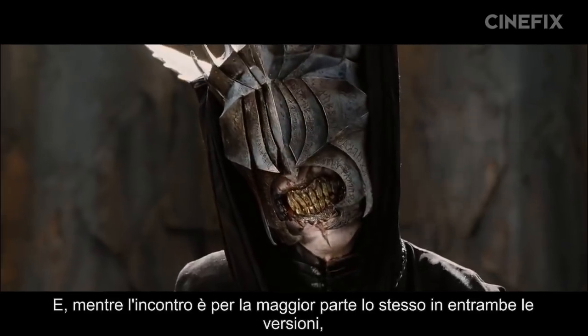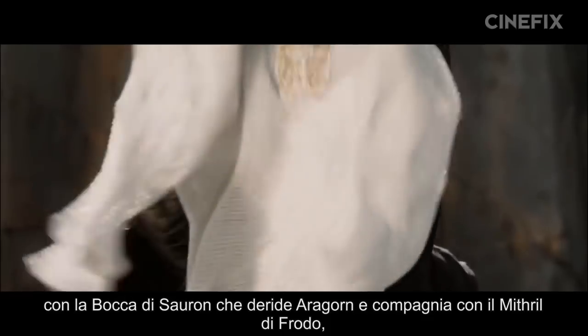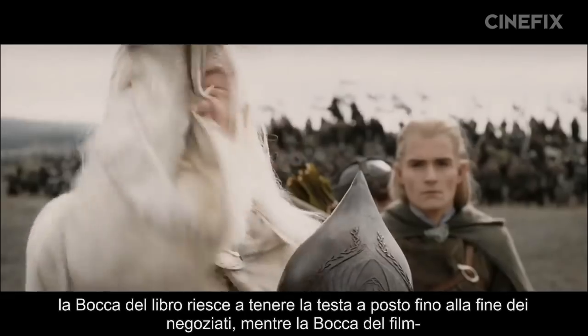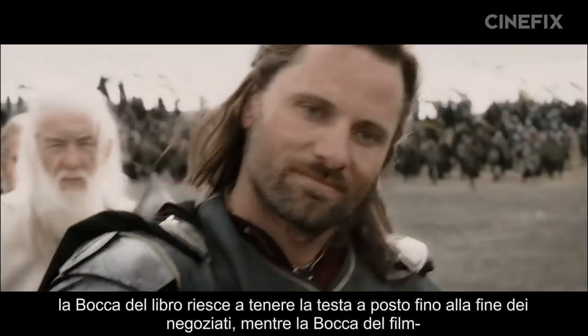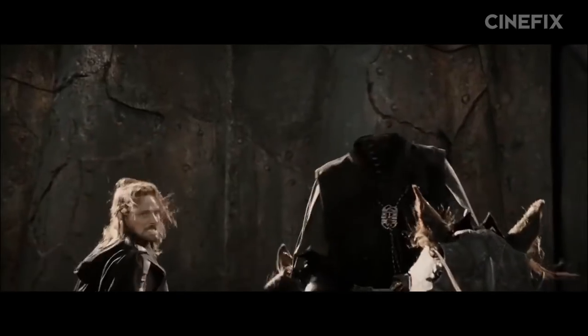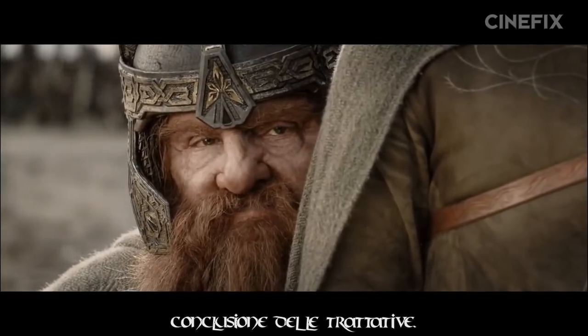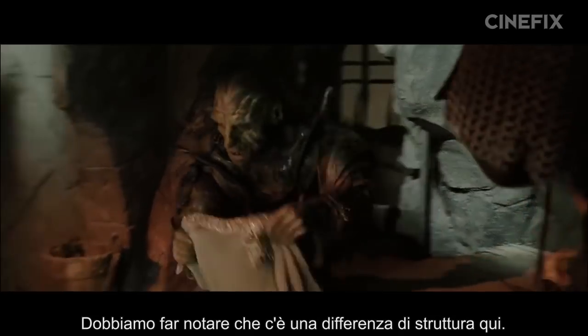And while the meeting goes largely the same in both mediums, with the Mouth of Sauron taunting Aragorn and company with Frodo's mithril, book Mouth gets to keep his head at the end of the negotiations, whereas movie Mouth... Guess that concludes negotiations. It should be noted there's also a structural difference here.